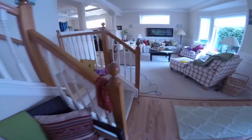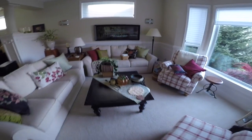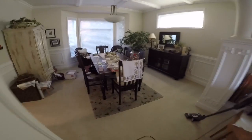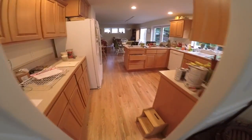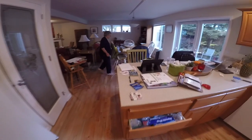And we're getting furniture and stuff put back in the places that it's supposed to go. We're almost back to normal. So maybe we'll be ready to look for a single level house.